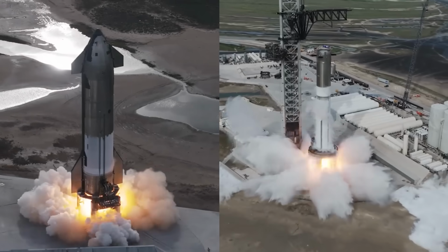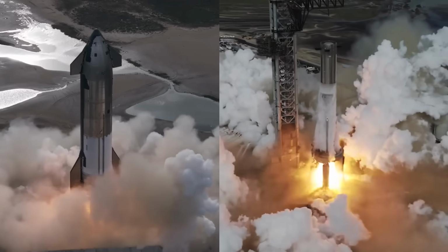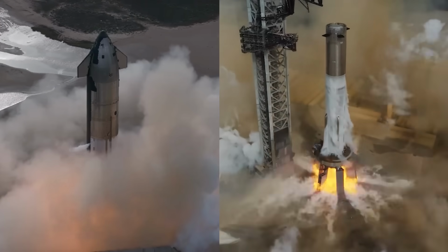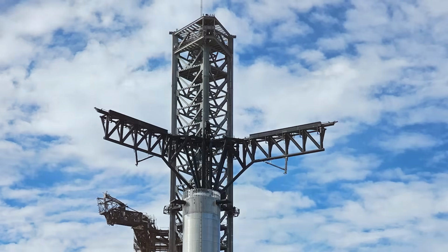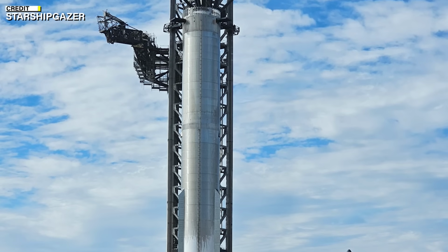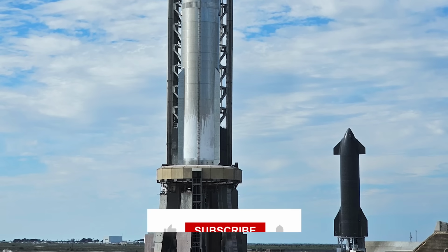The recent milestone involved a double test of engines on the Starship and Super Heavy rocket stages. SpaceX CEO Elon Musk shared on social media that the static fire test of Flight 3 Super Heavy booster was successfully completed. This booster, serving as the first stage of the Starship rocket, is equipped with an impressive array of 33 Raptor engines, making it the world's largest and most powerful booster.